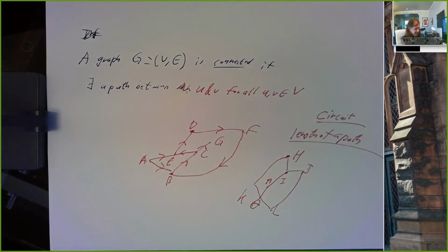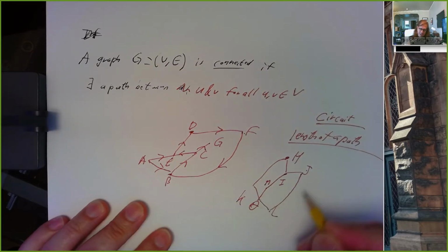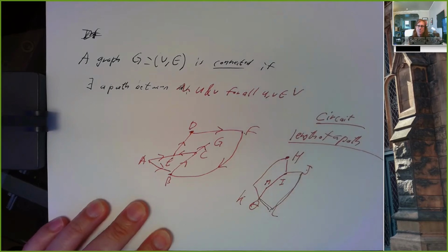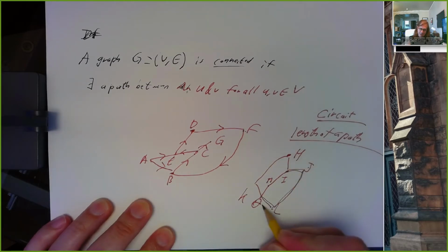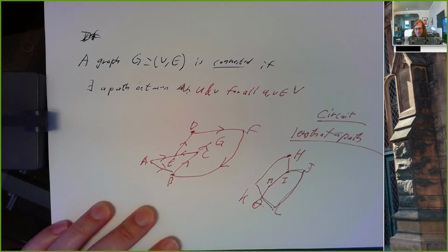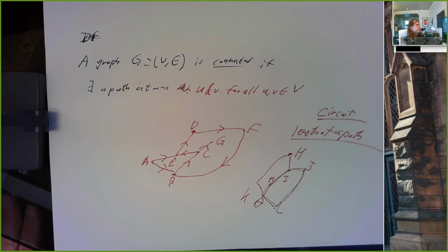All right, the length of a path is the number of edges that you travel along in following the path. And this will include multiplicities. So if I were to go from Q to L to J, this path has a length of 2. If I go from Q to L to J to I, that path has a length of 3. If I go from Q to M to I, that path has a length of 2. So we can start to ask about shortest paths: what's the shortest number of edges I need to get from one vertex to another?